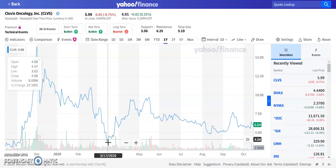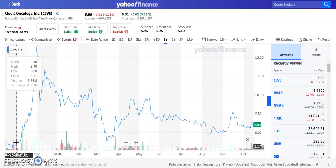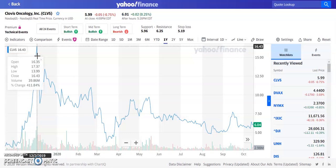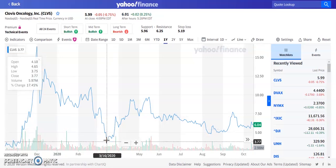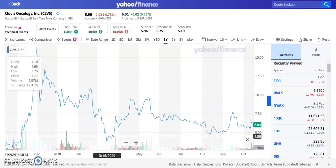So this stock, we discussed this before. At the end of last year, the stock was trading at $3, went all the way up here to about $16, and then right here when the market crashed, it was trading back down to about where it was here, so about $4 per share, and it's currently trading at $6. So right here, we kind of build a support.